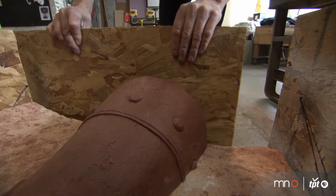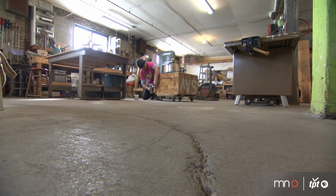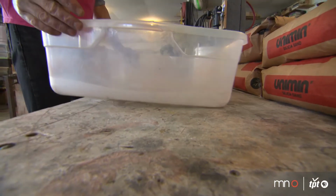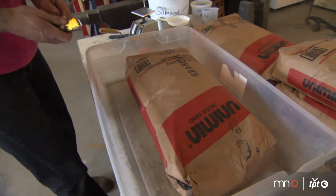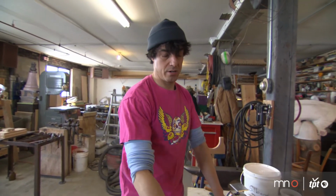I use sand mold. It's one of the preferred ways of casting in iron because it withstands the heat. So I'm going to mix 200 pounds of sand with binder and catalyst.